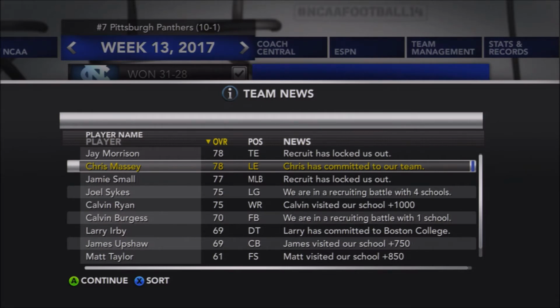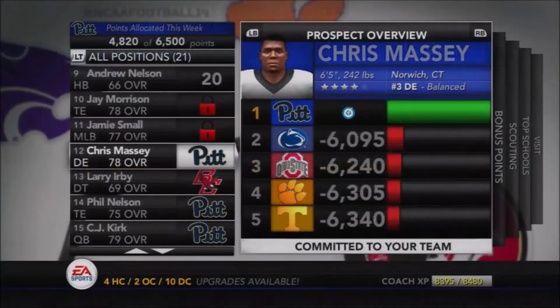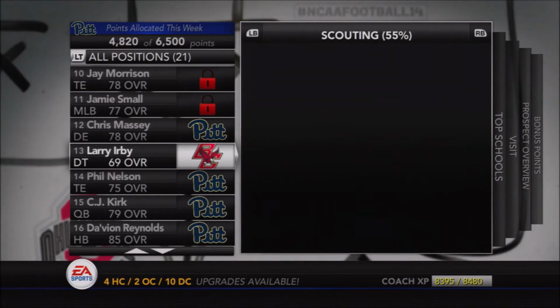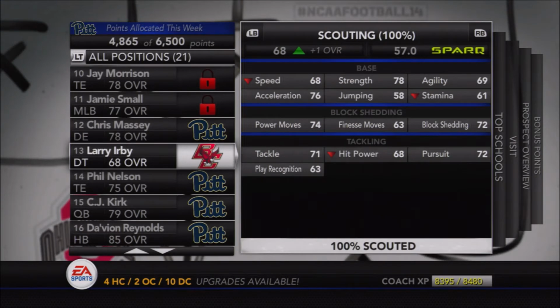On the recruiting side, of course, we do get another big commit. Chris Massey was visiting this week, the Norwich, Connecticut defensive end, and it's another big signing for us. We do miss out on Larry Irby, defensive tackle from Newcastle, Delaware. 3-star, he decided to choose Boston College. We hadn't offered him a scholarship, and so he goes with BC.